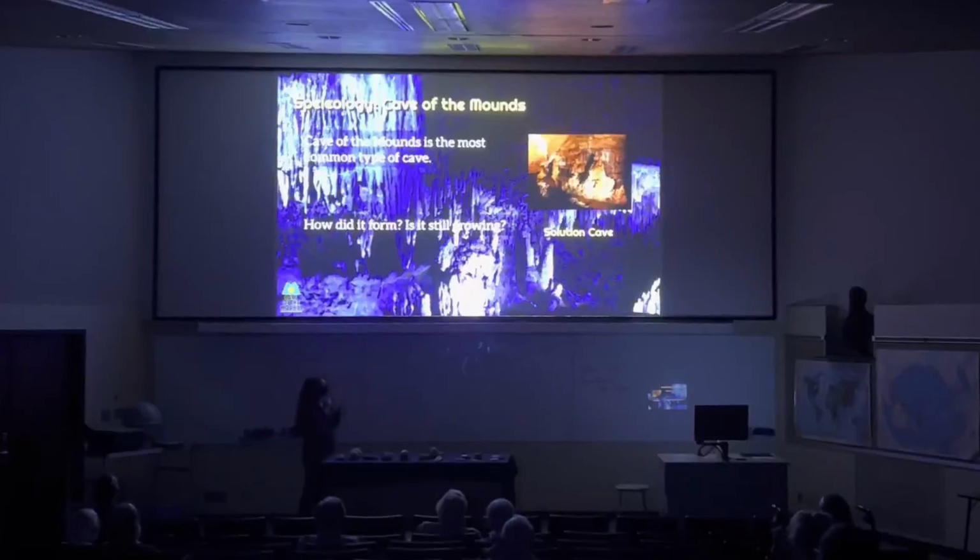Cave of the Mounds is the most common cave type in the world. There are a lot of different types of cave, and there's a lot of different types of cave depending on who you ask. Caves are not well researched. You don't really have a lot of really good info about them that's really consistent throughout the world. But I'm going to give you what I've found and what I've learned, and hopefully that kind of coincides with what you already might know. So we are, as I said, the most common cave type in the world.